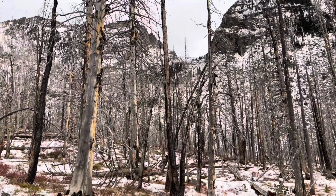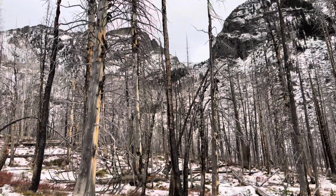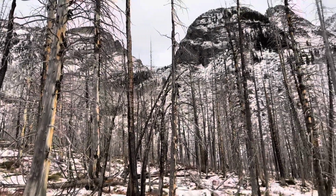Hey, me and Tammy and Delilah went up that little chute over there, quite a few years ago, five or six years ago maybe. All right, heading down.